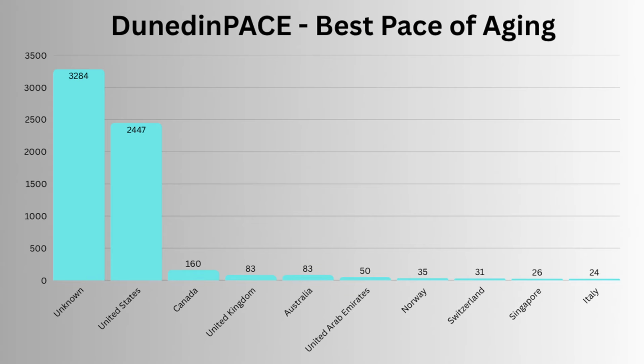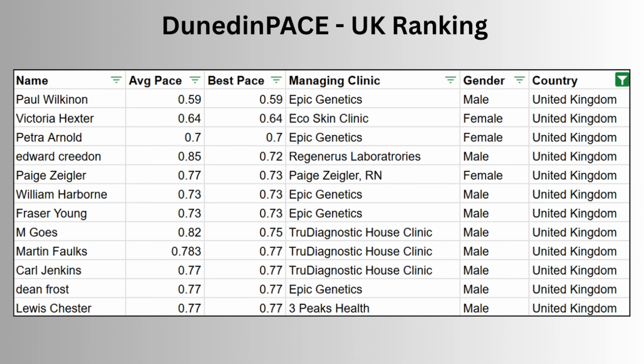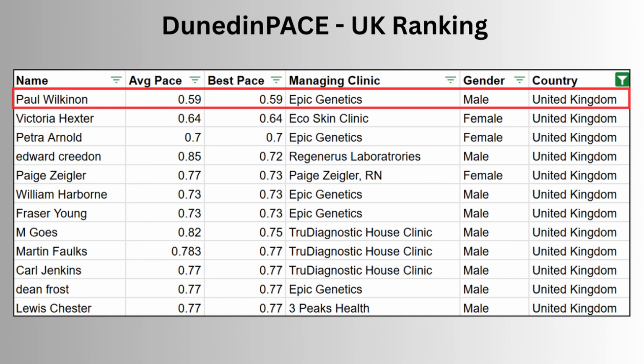One final way I grouped the data was by country. There was a lot of missing data, but from what I had, I was able to create a UK ranking, which identifies a customer who scored 0.59, putting them in the top 25 globally. They used the same clinic as I did, so I reached out to see if they'd be willing to chat to me about their lifestyle. He took the test last summer at the age of 35.